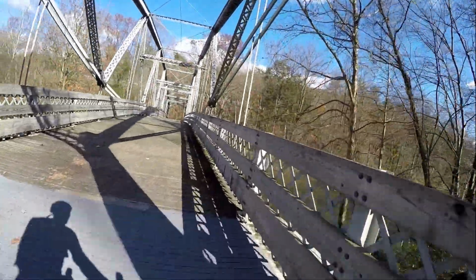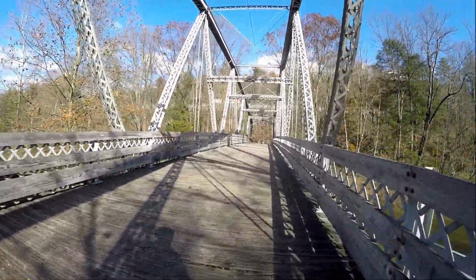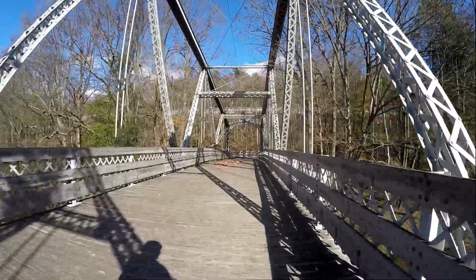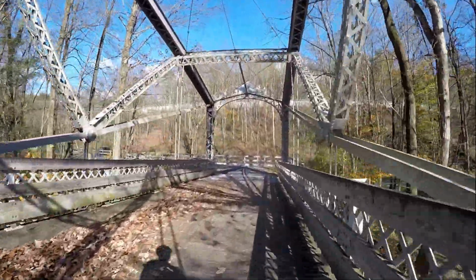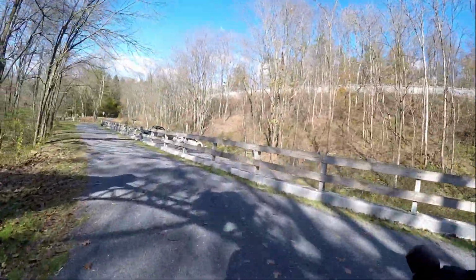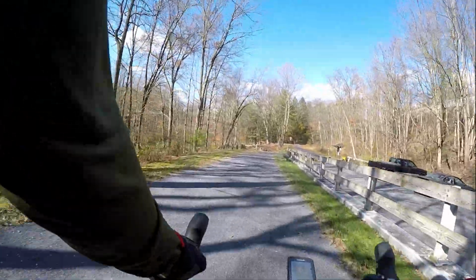So here we are coming up to cross the Waterville Bridge. This bridge was built in 1890 originally to cross Little Pine Creek in Lycoming County. And in the 1980s, it was deemed too narrow for use, so it was dismantled, repairs were made, and it was moved here to where it crosses the Swatara Creek, mainly to help hikers that are on the Appalachian Trail.